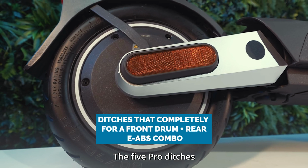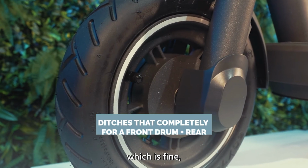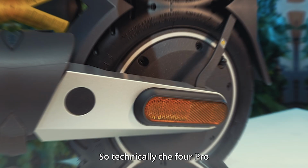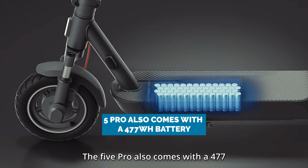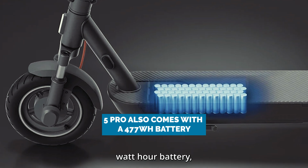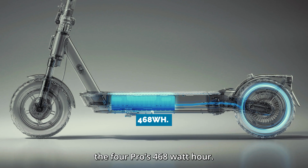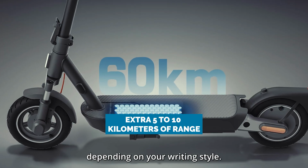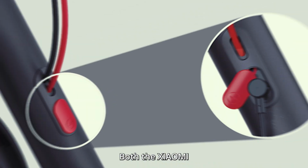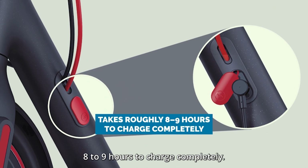The 5 Pro ditches that completely for a front drum plus rear EABS combo, which is fine, but not quite as snappy. So technically, the 4 Pro could squeeze a bit more efficiency out of your rides. The 5 Pro also comes with a 477 watt-hour battery, just a slight bump over the 4 Pro's 468 watt-hour. In real life, that means an extra 5 to 10 kilometers of range, depending on your riding style. Both the Xiaomi Electric Scooter 5 Pro and the 4 Pro take roughly 8 to 9 hours to charge completely.